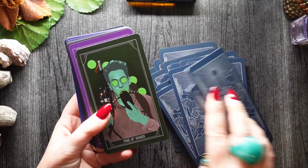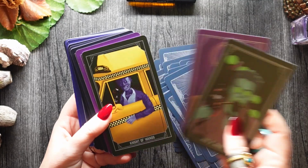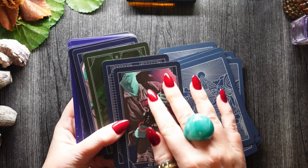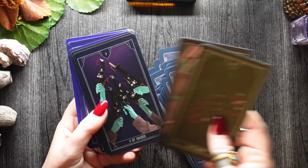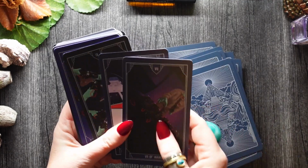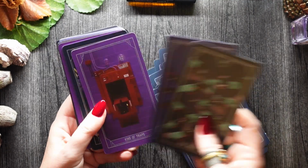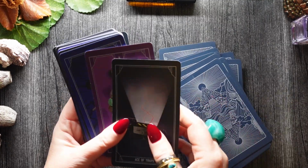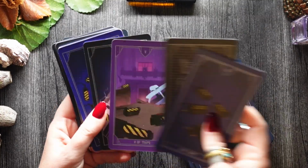I have to say, compared to other decks from Insight Editions, the cardstock is actually a bit of an improvement. It feels very silky to the touch. The cards don't stick to one another like in other decks, and I'm expecting it to be a fairly easy deck to shuffle and to fan out.